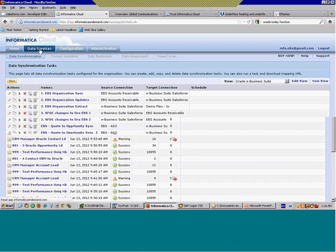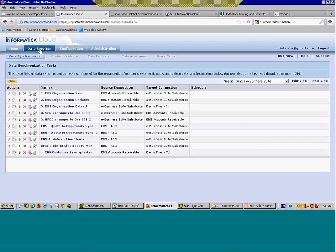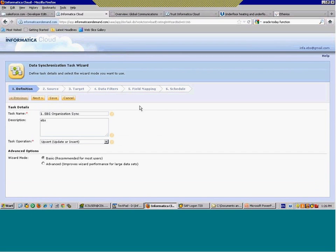So I'm going to navigate to my data services. Here, what we're going to do is configure a task. We just walk through the wizard and configure the task. The first task I'm going to take us through is syncing that data from Oracle into our Salesforce system. I built this already, so I'm going to edit it. It's a 6-step wizard, and as I walk through, I name it, give it a description, and pick the operation.